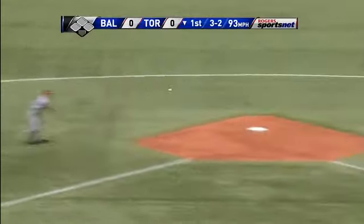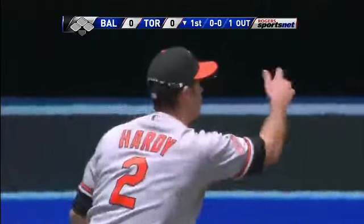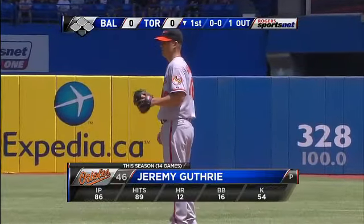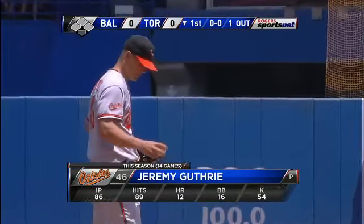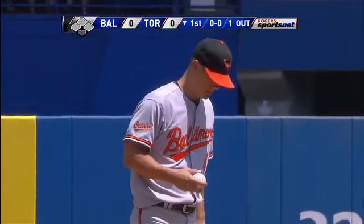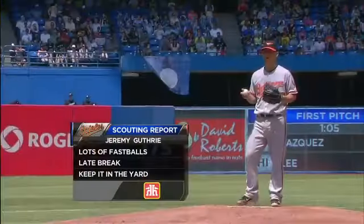Bouncing ball, J.J. Hardy got a chest high hop, first out of the inning. Jeremy Guthrie beat Washington on May the 21st, but hasn't won since in four starts. One of those losses was to the Blue Jays two starts ago. Six earned runs, five innings pitched. Escobar and Lind combined to go 5-for-9, three home runs, six RBIs.